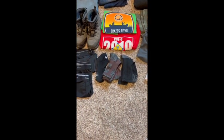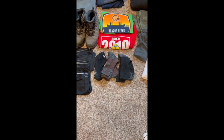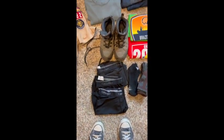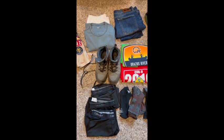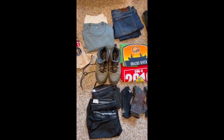I got an array of socks here. I've got some short ones, some long ones, and then some wool socks. Never know what you're going to need, so I like to take a variety. There's some boots. I'll have some shoes on, but I'll also have some boots that I'll carry or wear. I might even wear these probably on the way out, just because if they're bigger, they're easier to be on your person than they are to carry.